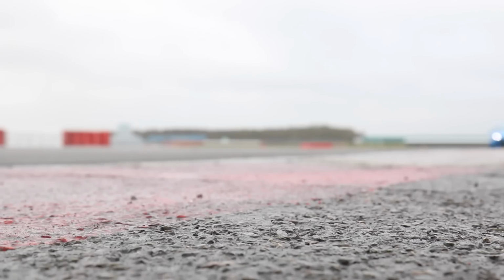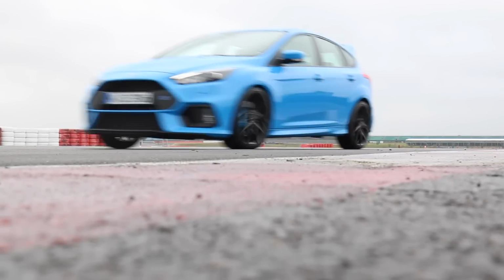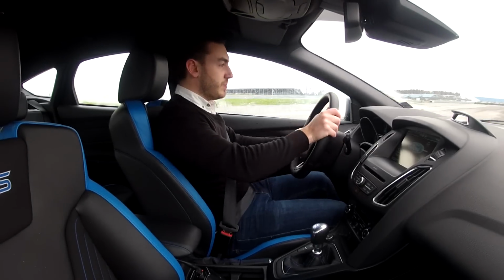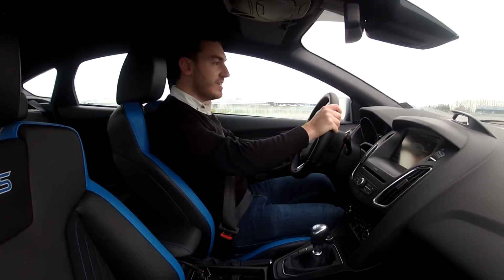With the aid of launch control, 0 to 62 miles per hour is done and dusted in just 4.7 seconds, and it will go on to a top speed of 165 miles per hour.